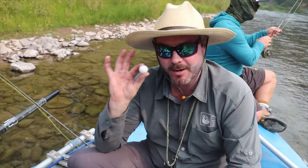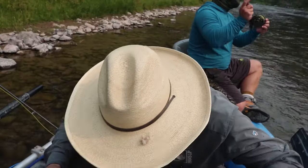Alright guys, we are re-rigging right now. We're going from that dry fly to a bobber setup. I'm not gonna talk much about it. I don't know what I'm doing. Literally a bobber. Don't let them fool you. Purist fly fishermen will call them a strike indicator.